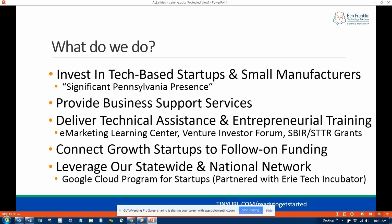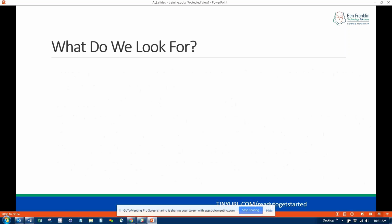One example of the things that we provide is a Google Cloud program for startups. If you're thinking about starting a company or you're accelerating your company and having a partner like Google is part of the plan, obviously we will work with you to help determine if it should be. We'll partner with our friends at the Erie Technology Incubator at Gannon to get you enrolled in the Google Cloud program.